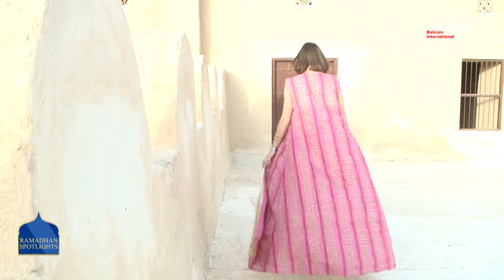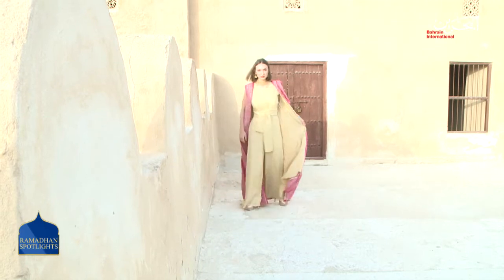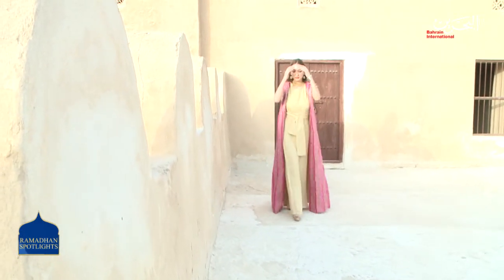I prepare for my Ramadan collection two to three months before Ramadan. I start by designing first, then searching for the right fabric, and then executing the designs. This year I took my business forward by improving my branding, from receipts to logos, bags and tags. For my Ramadan collection, I chose a variety of colors: black, white, off-white, yellow, green, pink.